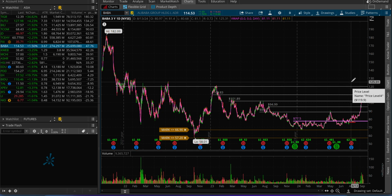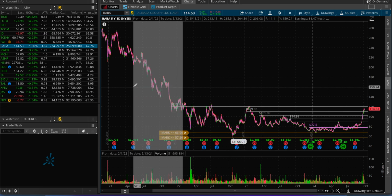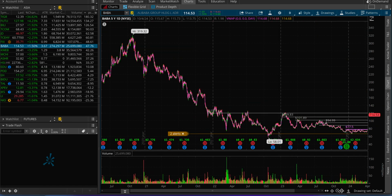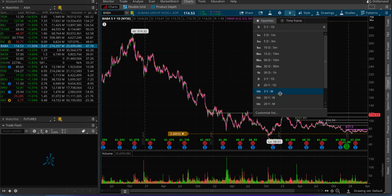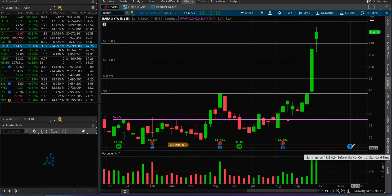So 120 resistance, 125, 130-ish going to be the next level of resistance, and then from there I'm going to be watching the gaps that it created. And again, it all depends, this stock could stall at 120 all the way till they report earnings, maybe all the way till elections, because after elections there's going to be a lot of headlines again about China. So earnings are coming out November 21st. So far, that's the scheduled earnings.